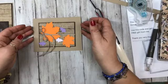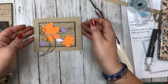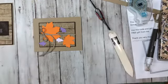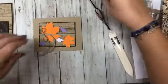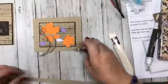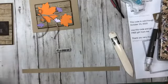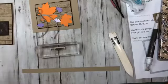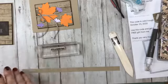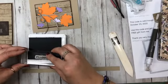Nancy likes the purple. Fun cards. Oh, Sue, we'll catch you later. Okay. Thumbs up. Fabulous. And then we're going to put the It's a Good Day on here. And we're going to stamp this in the early espresso. Brightening it up just for you, Paula.